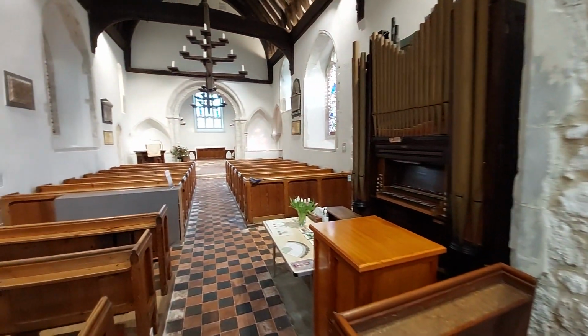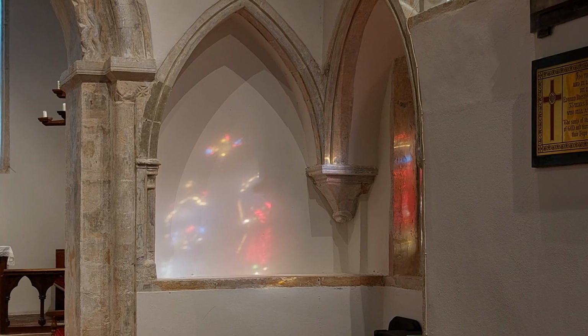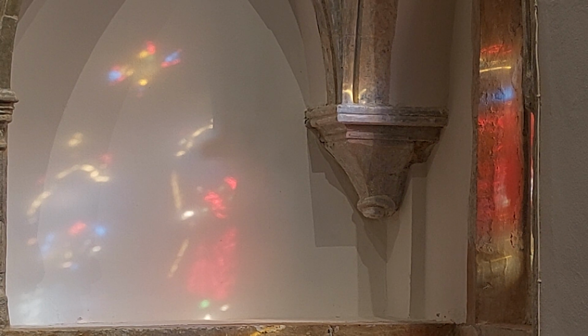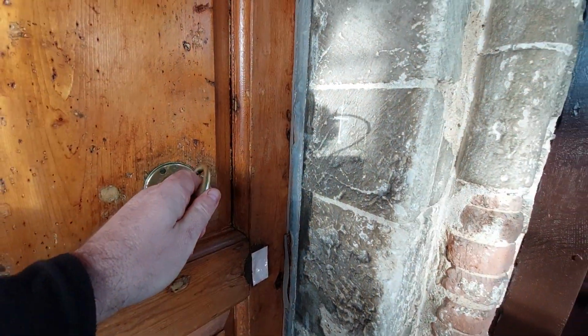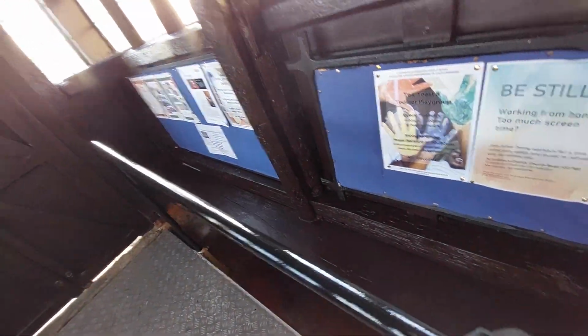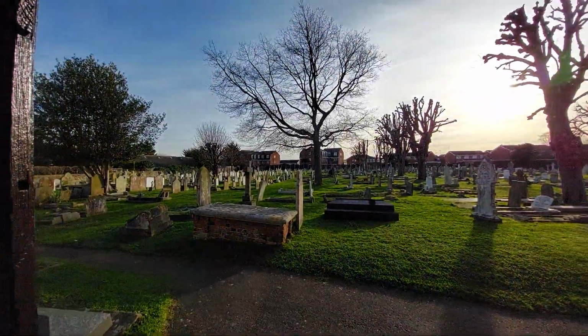Okay, we shall make our way outside. It's like the way the light comes through the glass and reflects on the wall. Look at that, isn't that great? Okay, we shall make our way outside. Still a lovely sunny day.